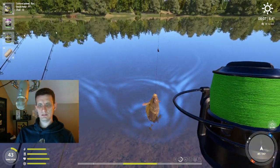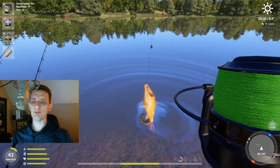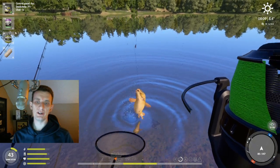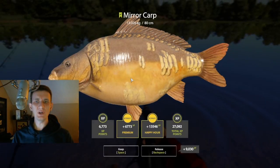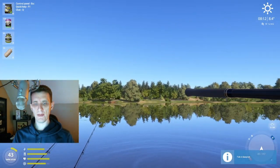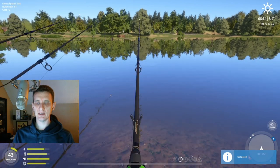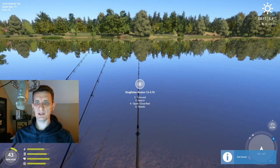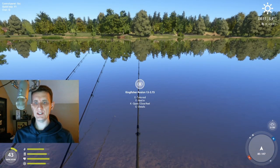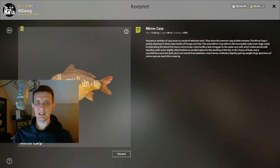I think that, oh, I forget all the different carp that are here. This isn't leather or mirror. This is, oh, it is mirror. I'm out of practice. I'm out of practice at carp spotting. So that was mirror. I just did not see the markings there at first. But that's a pretty decent mirror.